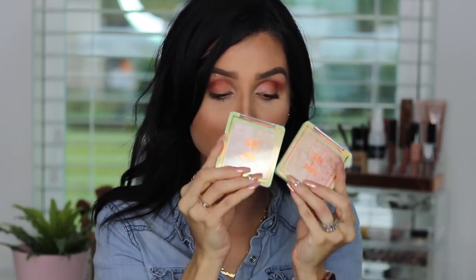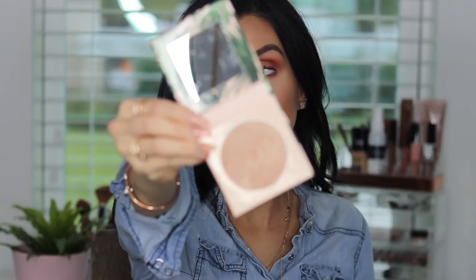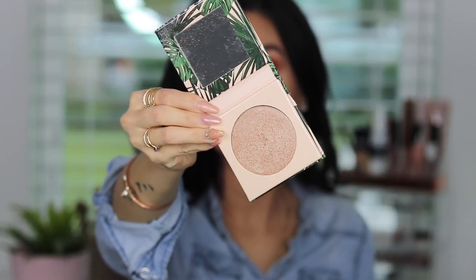Super, super pigmented. I love these highlighting powders. You can buy them at Target. They already have them on sale at Target, and they're so cheap, inexpensive, and super pigmented. And of course, guys, I have to rave about right now the new Dose of Colors and ILUVSARAHII Soulmate highlight, which is the one that I'm wearing right now.